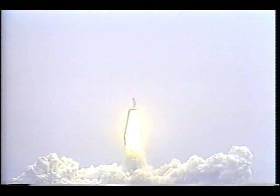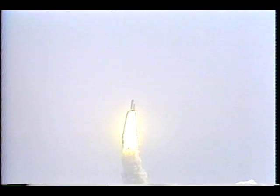Tower clear. Houston now controlling. Roll program initiated. Roger, roll, Challenger. Roll program completed. Standing by, the throttle engines down to 65%. Pass through max Q.